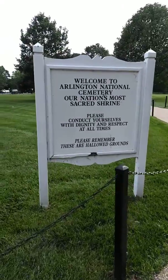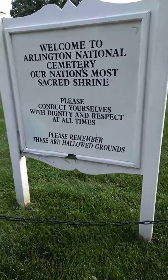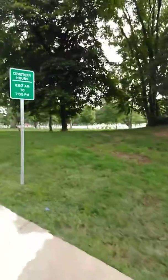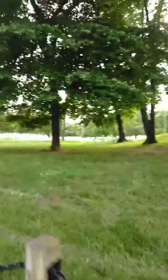Arlington National Cemetery. Coming up on the first markers in the cemetery. Rows and rows and rows.